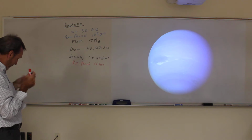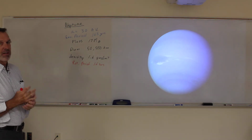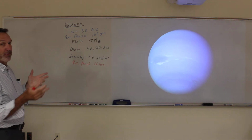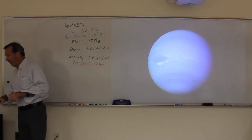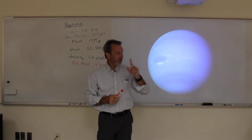Now, the only really good pictures we have of it are these pictures, which are from Voyager 2. It's the only satellite that's ever flown by Neptune. And so we only have a short window there. It only flew by, took a day or two, and that was it. Now, one of the interesting things you see right here is it has a dark spot. I'll talk about it in a second.